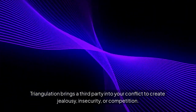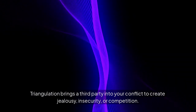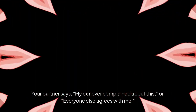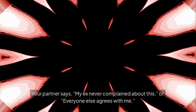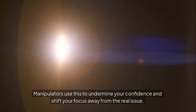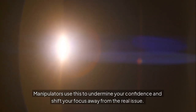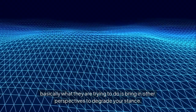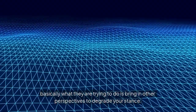Triangulation brings a third party into your conflict to create jealousy, insecurity, or competition. Scenario: your partner says, "My ex never complained about this," or "Everyone else agrees with me." Manipulators use this to undermine your confidence and shift your focus away from the real issue. Basically, what they are trying to do is bring in other perspectives to degrade your stance.